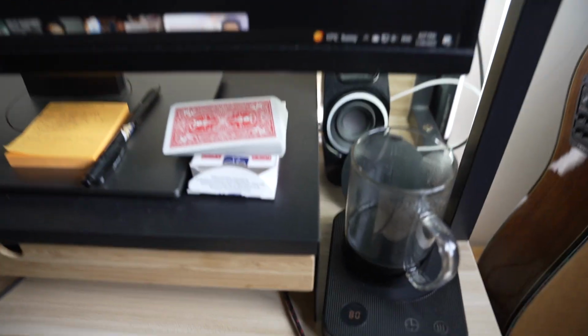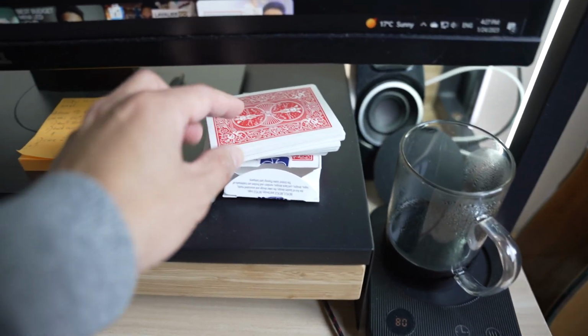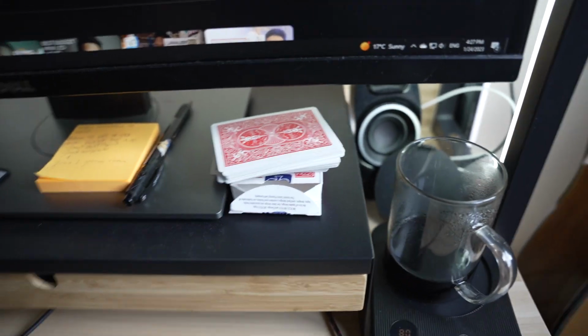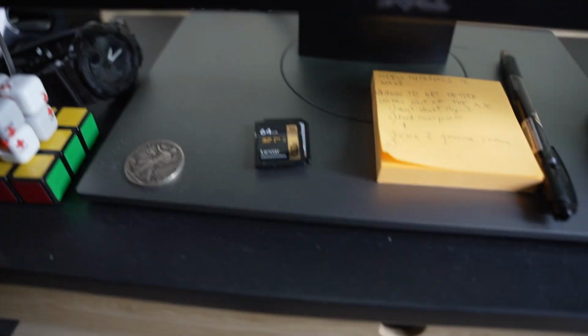So here I have a deck of cards. This is SOP, Standard Operating Procedure. I love having just cards here to tinker with. So I have some SD cards here as well. These are owned by my wife for her 60.